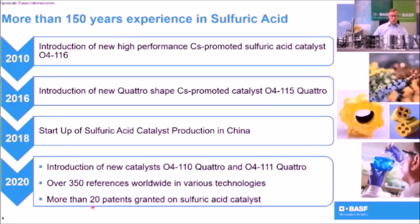And over the years, we were granted more than 20 patents on the sulfuric acid catalyst.